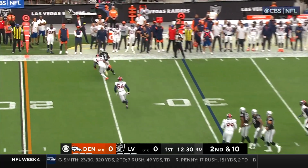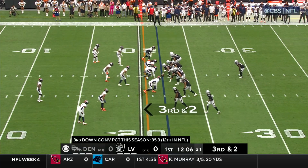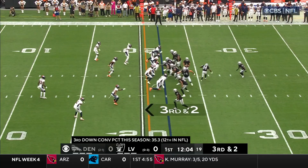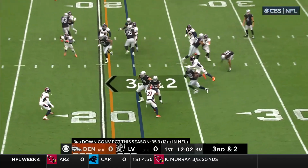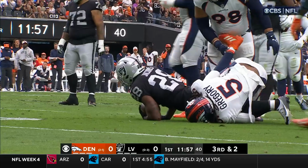Good block by Miller, the left tackle. Outside Adams, chased down by Jonas Griffith. And then the numbers will take care of themselves, and the record will take care of itself. It's Jacobs on 3rd and 2. First down is there. Riding them down, Randy Gregory.